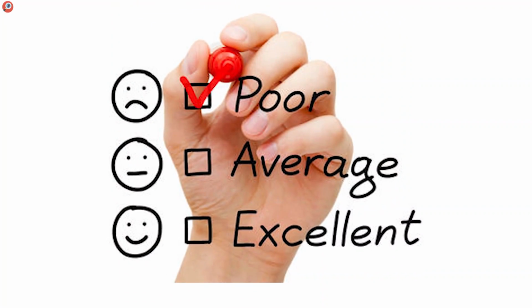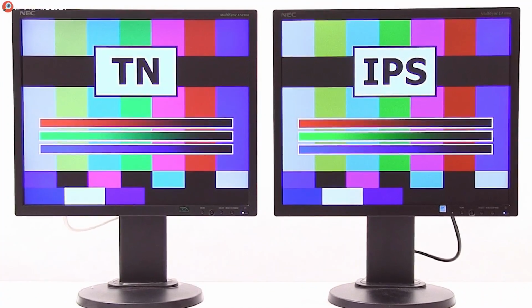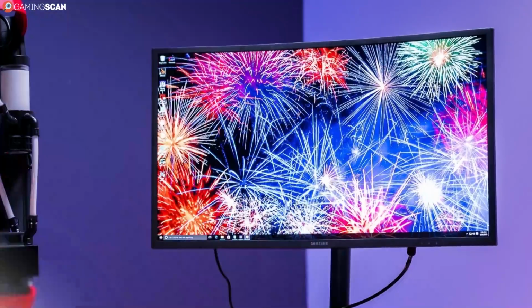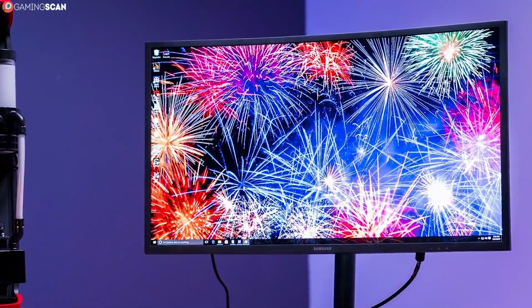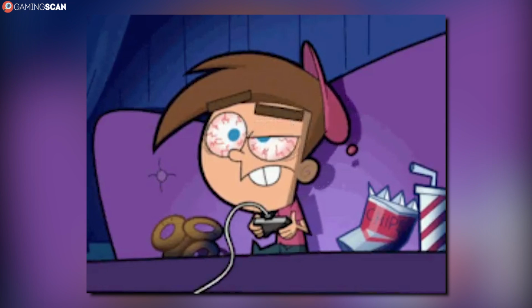The biggest flaw of TN panels is that they offer poor color reproduction. Compared to IPS monitors, the colors on a TN monitor look rather washed out. They also have limited viewing angles, although this is generally not a problem for gamers since we're facing the monitor directly most of the time.